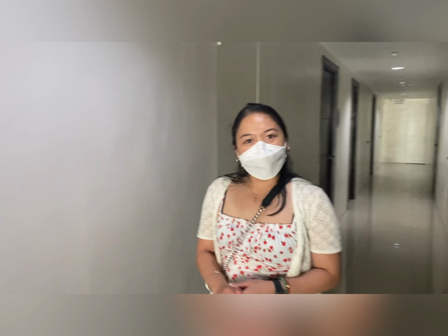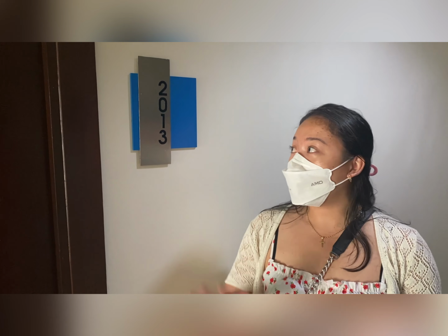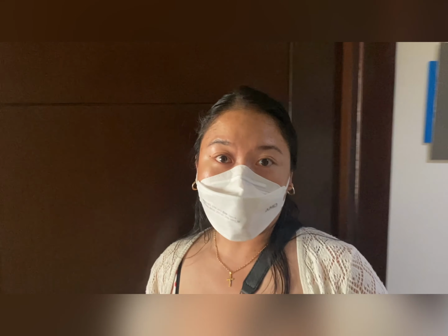So we are now in level 20, Tower 2 Casa Mira, and I'm going to show you the unit 21-3 and what's inside the unit when you come right here with us.